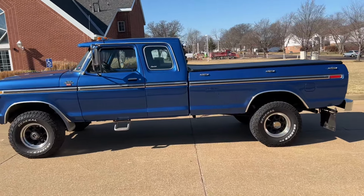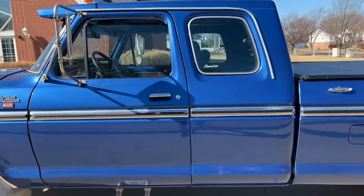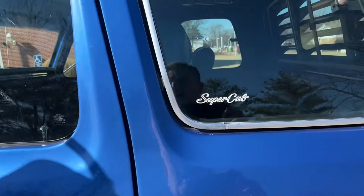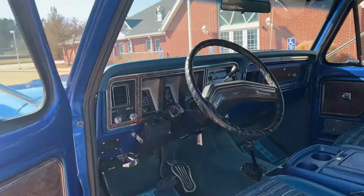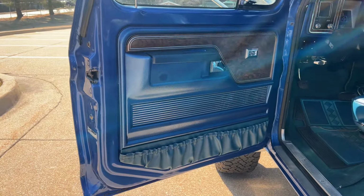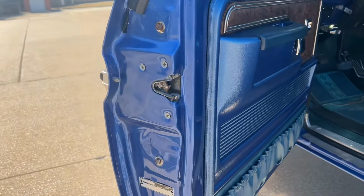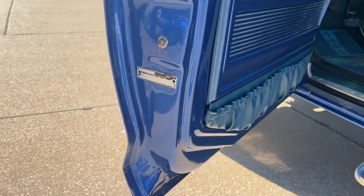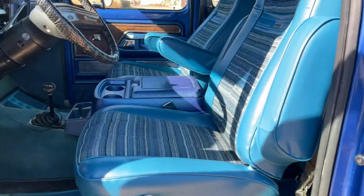Power brakes, power steering, power windows, tilt, ice cold air. It was a factory cruise truck. Got the sun visor up front. Tach. It's actually got a Ford mileage meter gauge that shows and projects how many miles per gallon, the fuel consumption. Pretty rare. Interior's nice.